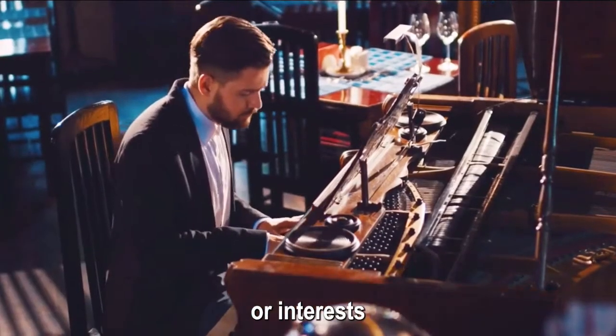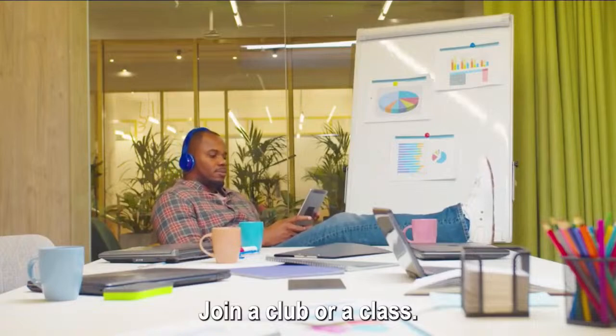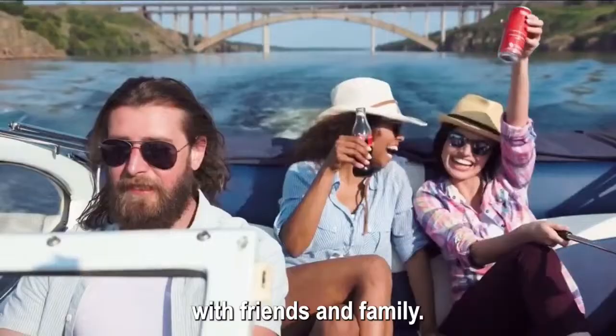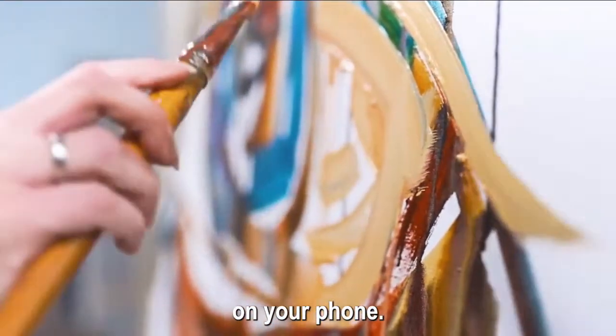Engage in other activities. Find other hobbies or interests that don't involve your phone. For example, you can learn a new skill, join a club or a class, volunteer for a cause, or spend time with friends and family. These activities will enrich your life and make you less dependent on your phone.